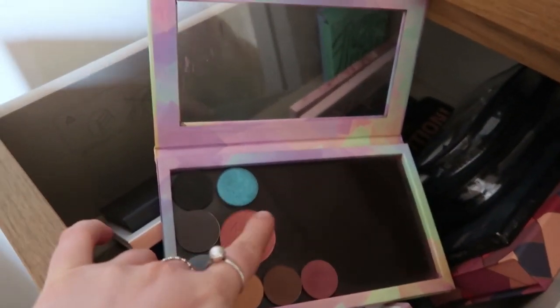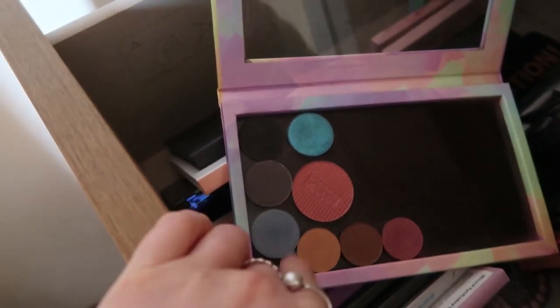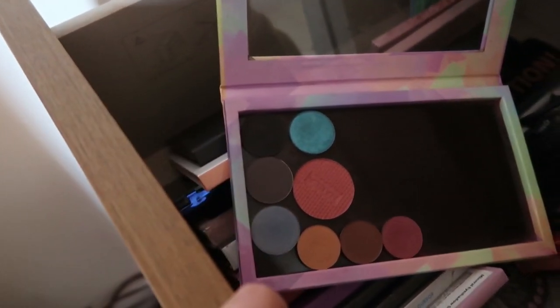That blue was stunning, and I have not used that in ages, so I really need to use that. And then I got a black, grey, and this denim blue, which I don't really use much, so maybe I'll declutter those ones, but definitely going to keep that one. I need to use that one soon for sure.